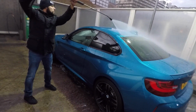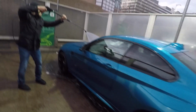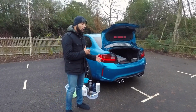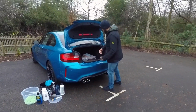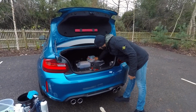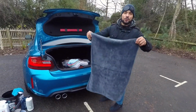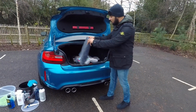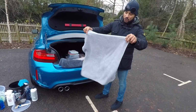And the trick here guys is once you've done that, you've washed your alloys, you've washed the car, you've gone through the pre-wash, the most important thing thereafter is to make sure that you dry your car as quickly as possible. So I've got loads of microfiber towels. I've got this big jumbo one here. And this baby, this sucks up a lot of water and it does it really quickly. So once this bigger one is done, then I start to use the smaller, thinner type jumbo towels.